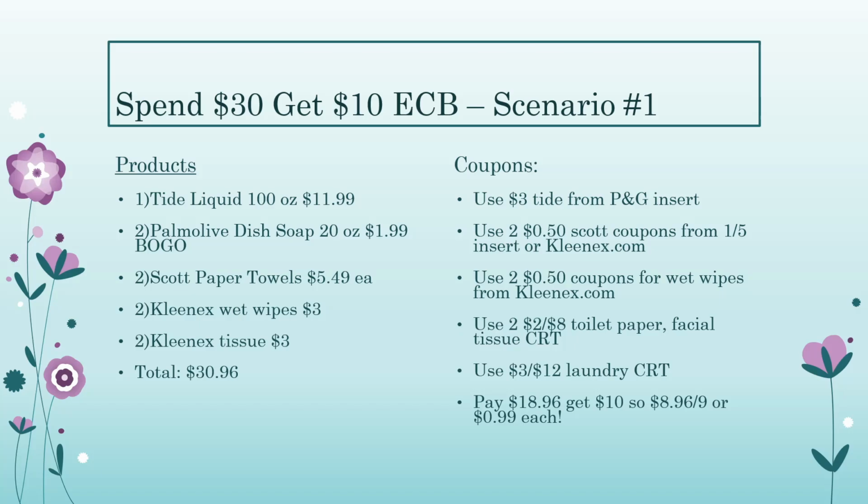2 of the Scott paper towels, they're 6 equals 9 rolls, so they're larger than the ones you would get at Walgreens. They're going to be $5.49 each on sale. Usually these go for about $10, so right there is a really good price point. 2 of the Kleenex wet wipes, and 2 of the Kleenex tissues. And those are both $3 for 2. So your total is going to be $30.96.